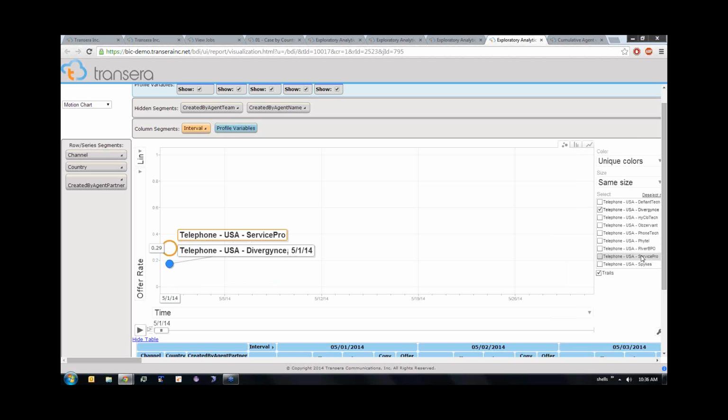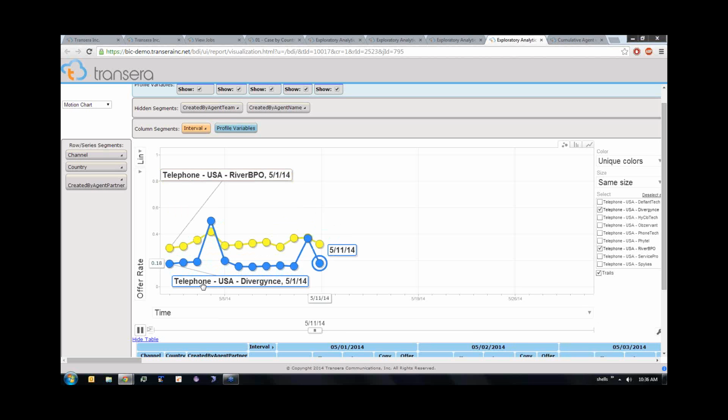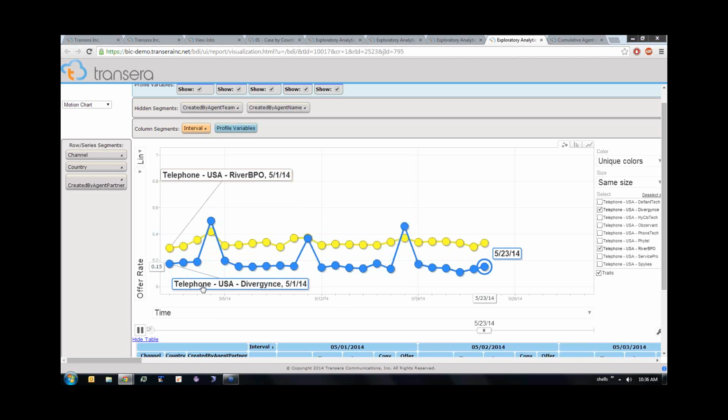I'm going to select Divergence and River BPO, and I'm going to trail them to see what it looks like when I plot it. I'm going to click play again. And as you can see, Divergence pretty consistently offers at a lower rate than River BPO does. Also, their offer rates are pretty erratic, whereas River BPO's offer rates are pretty consistent.